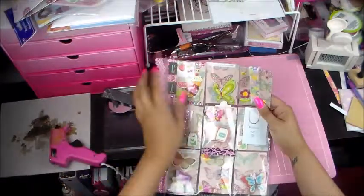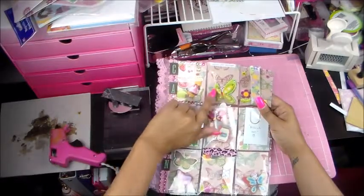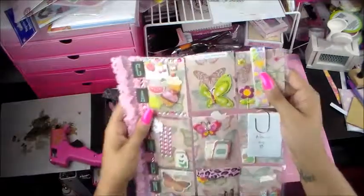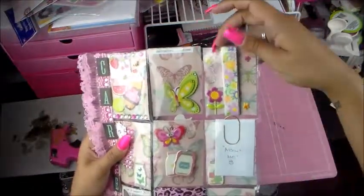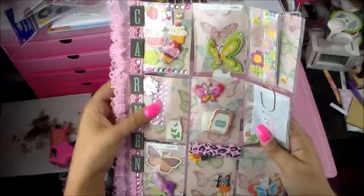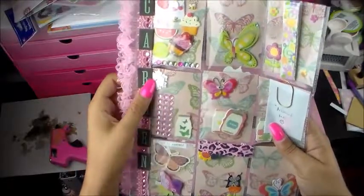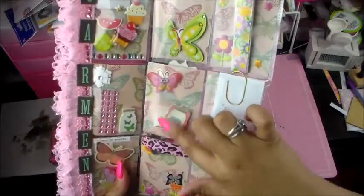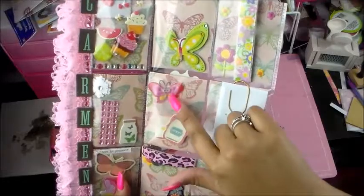Okay. And then over here, she put, okay, I think this one's stuck down. So here she put a butterfly sticker here. I don't know if you guys can see that. And then here she gifted me some trim. Really pretty floral trim. Then in here I've got some bling. And then look at this mason jar with the butterflies in it. It's really cute. And then this flower here. And then here she put more stickers. And she put the little sticker butterfly here.